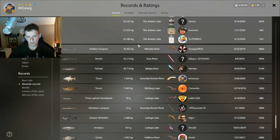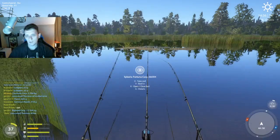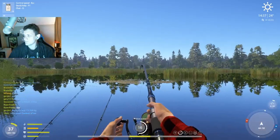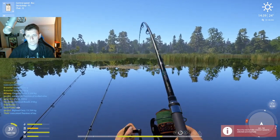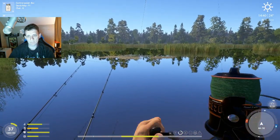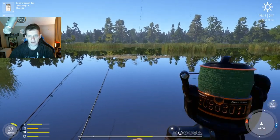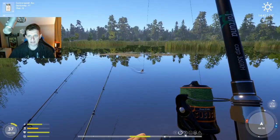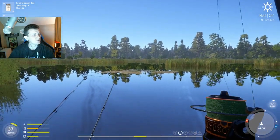And this is one of the prettiest fish in the game. Starvis red carp. Now, a lot of those are from Amber, but they grow them big here at Bear as well. Is that black? Nope, that's a common. Saw that darker pattern on its face.